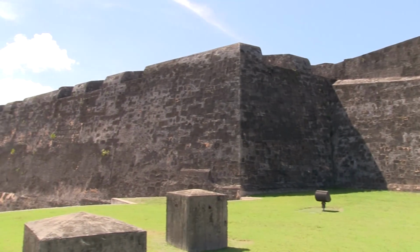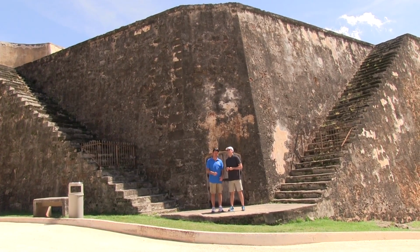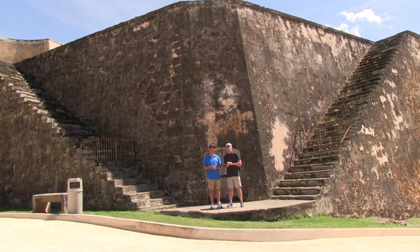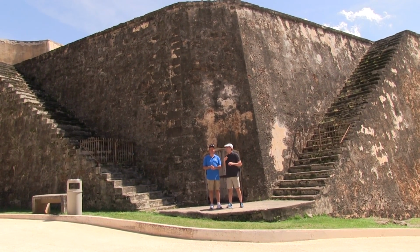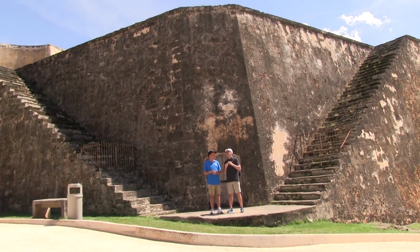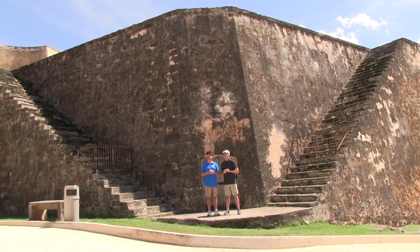Well, Columbus may have sailed the ocean blue back in 1492, but he didn't discover Puerto Rico until a year later. And not long after that, the Spanish began work on the largest fort in the Americas, and that's where we are right now. They started building this, buddy, in the 1500s. It is known as San Cristobal. Hard to believe this is still standing. Yeah, amazing. Very cool.